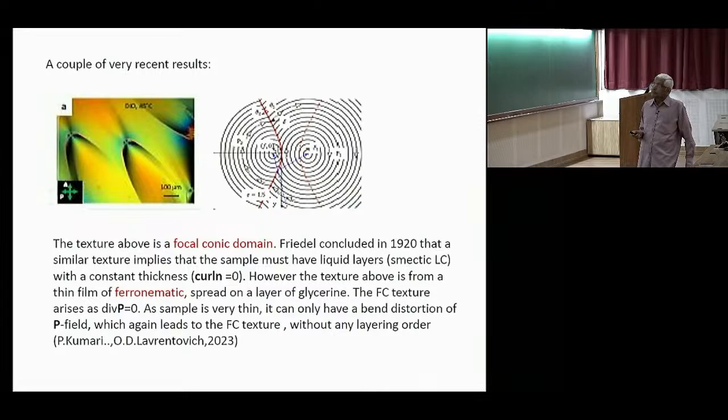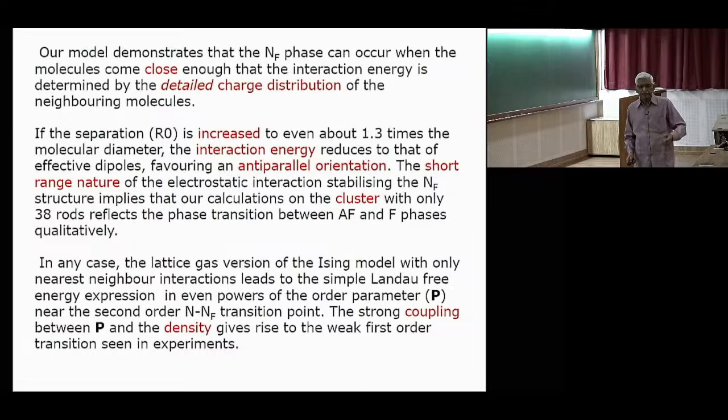This is a film of the nematic, I think most probably he spread it on glycerin, a thin layer. The reason is div P is not zero. If curl N is zero, you get focal conics. Div P is zero, it means polarization can go only in circles. Only bend distortion is allowed, no splay distortion. That again leads to, I think, a beautiful picture. I liked it, so I thought I should show it.